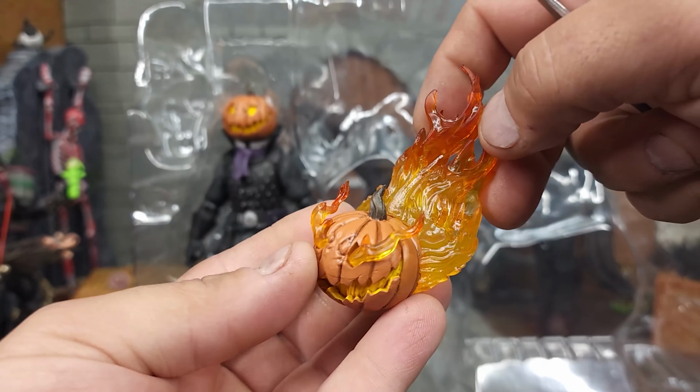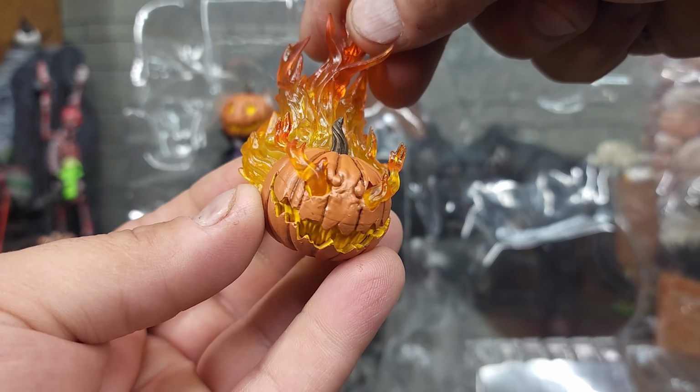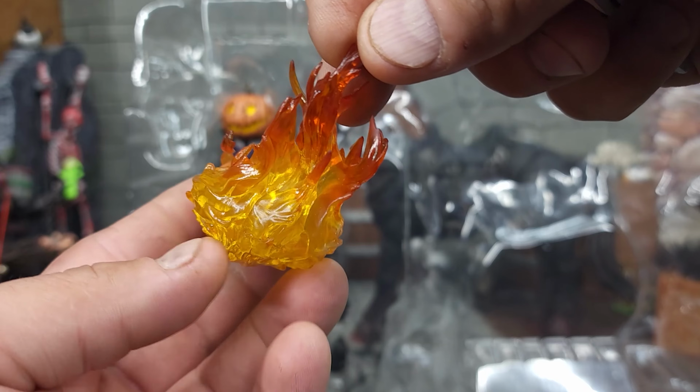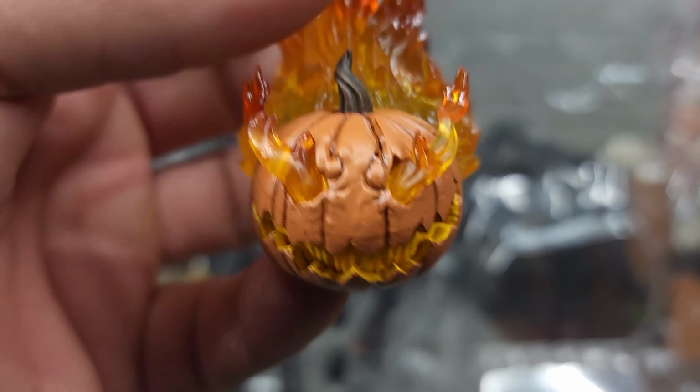This jack-o'-lantern head sculpt with the flaming eyes and the flaming head is pretty sick. I really appreciate the flames on this thing. They look pretty great. I wish I'd had time to dig out some of my Ghost Rider figures to compare it to. There's just weird lines stretching across the center of the face.